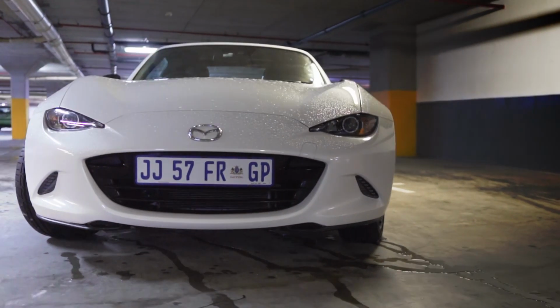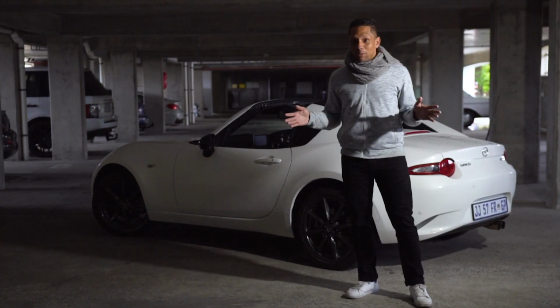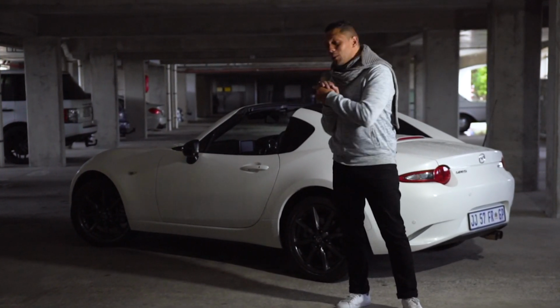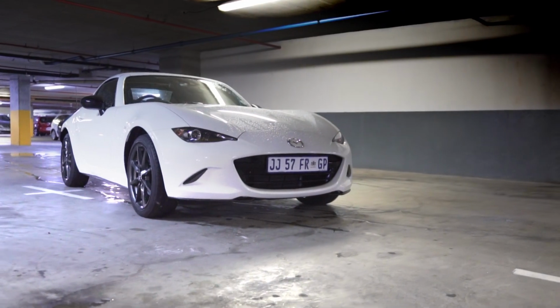Welcome to what is usually a warm Cape Town, but today we actually have a big storm coming in. And of course, I've got a convertible on test this week. The convertible I'm talking about is of course the Mazda MX-5 RF automatic. And I'll be taking it for a spin now.